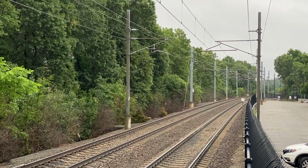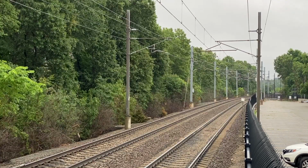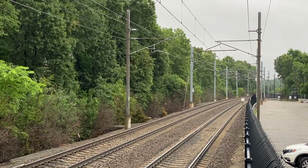The Northeast Corridor is the busiest rail line in North America, and up here in Massachusetts is no exception. Today we'll be getting trackside on the Amtrak Shoreline.